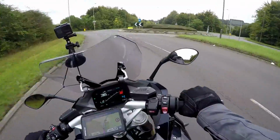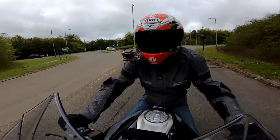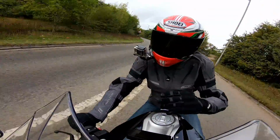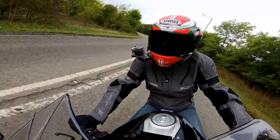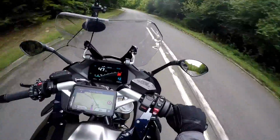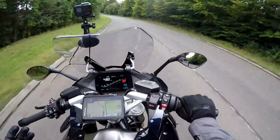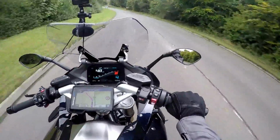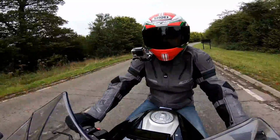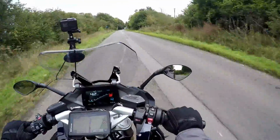But there's no doubt that boxer engine is lovely to ride with. But one of these side benefits, the fact that it's a horizontally opposed twin and it's mounted nice and low on the bike, is that the centre of gravity is nice and low. And that makes this bike and its other boxer powered cousins really easy and unintimidating to ride. So even though on paper these are heavy bikes, they are very unintimidating to ride because the centre of gravity is nice and low.